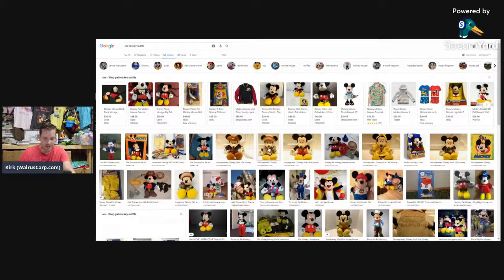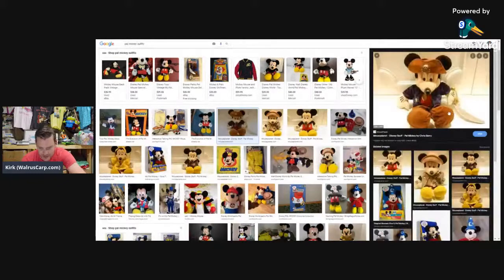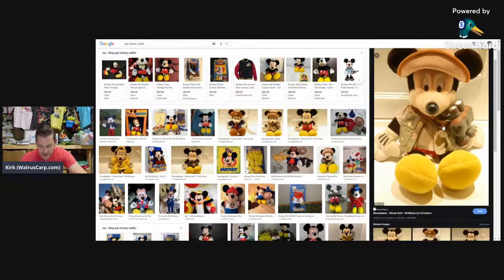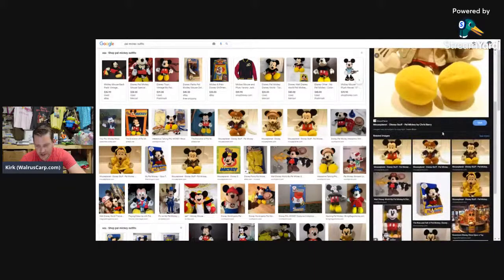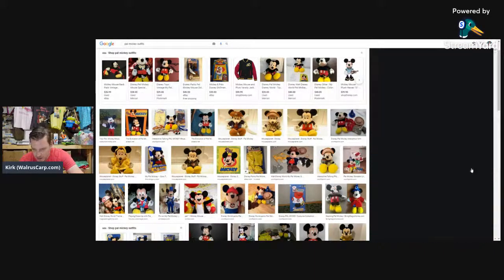So besides this Sorcerer Mickey outfit, which was the last version, right? He also had a Pirates of the Caribbean themed outfit. He had a Safari outfit, which I love, that Safari one. That is really cool. I gotta get all these outfits now. I'm such a sucker for this stuff. All right, the Pirates one.